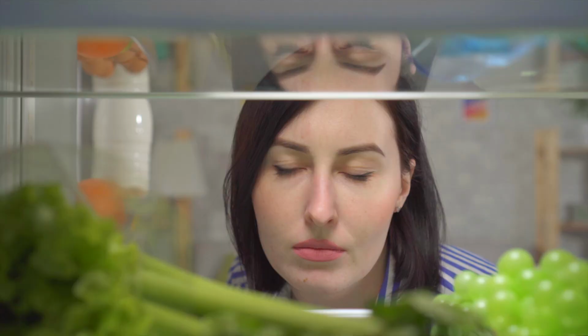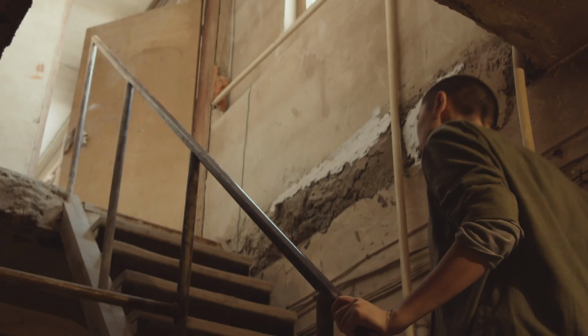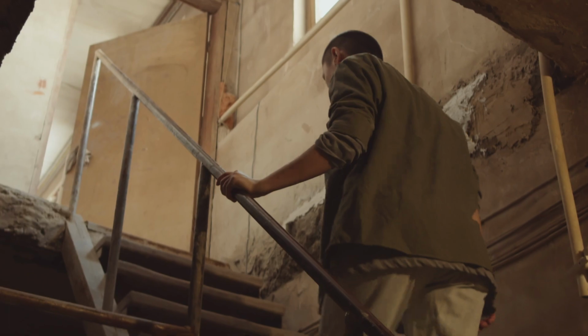We're going to break down smells into 3 basic categories: funky, stale, and moldy. Let's start with moldy or musty smells. This is probably what Grandma's basement smells like. In order to get rid of a moldy, musty smell, you have to reduce the amount of moisture in the air, or water in the air, and or increase the amount of air circulation.